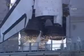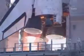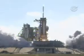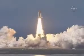10. 10 seconds. We have go for main engine start. 7, 6, 5, 4, 3, 2, 1. Booster ignition and liftoff of Shuttle Discovery. Ganbatte kudasai. Best of luck to the International Space Station's newest laboratory.